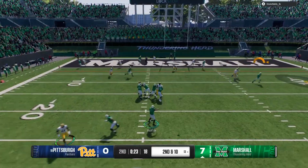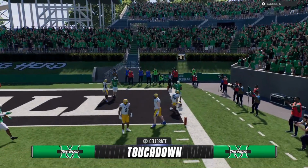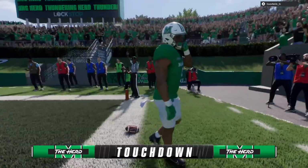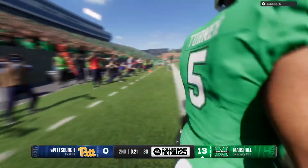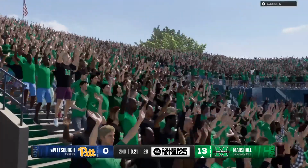On second down, he's looking downfield. Firing to the right, complete. And he motors into the end zone. Touchdown, Thundering Herd! That touchdown puts him up by at least 2 scores. Too early to say it's over? Probably, but boy, it's starting to feel that way.